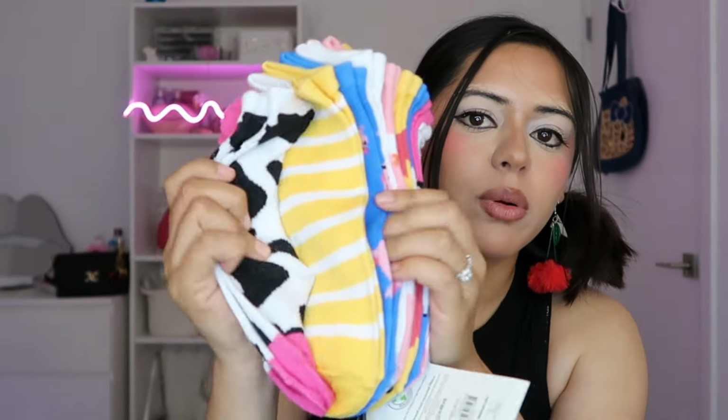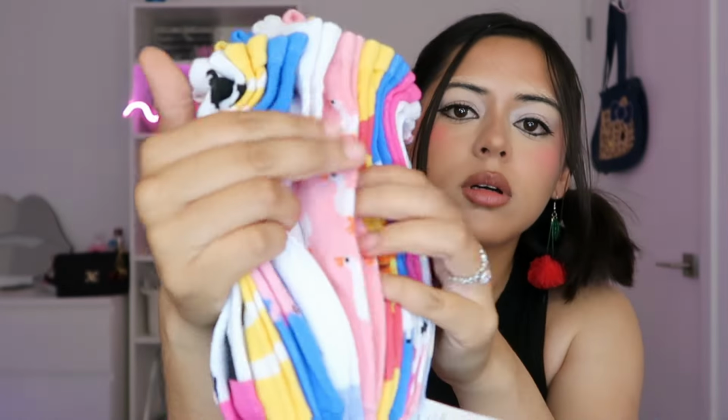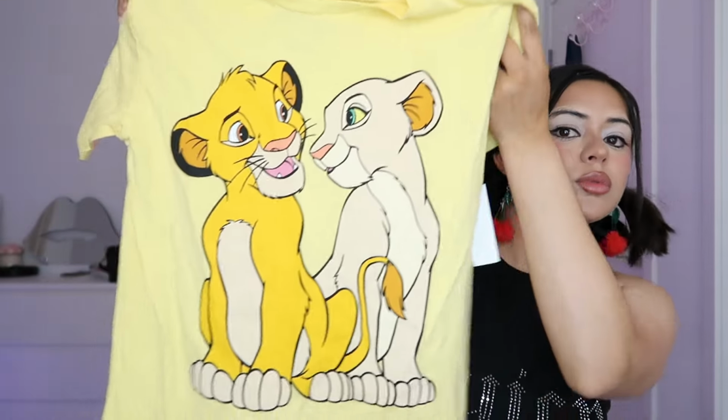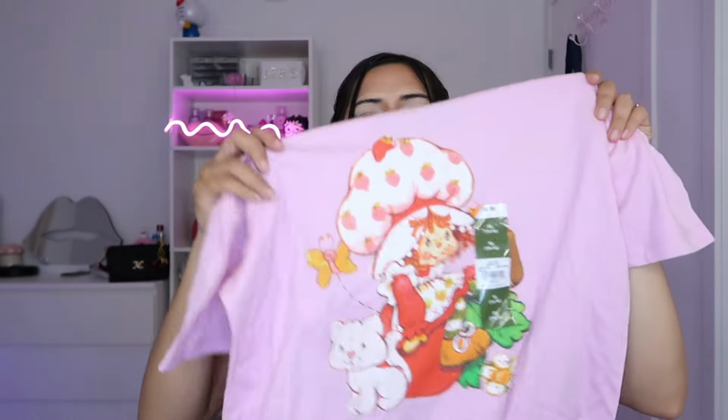He also got me farm animal socks. Print flying pigs. Let's go. One of my favorite Disney movies, Lion King. Bubba Bubba Berry.